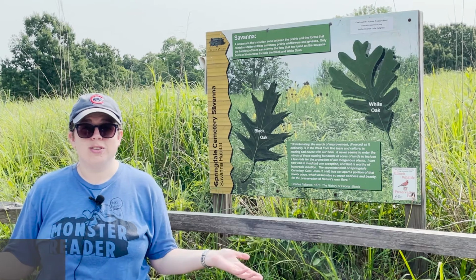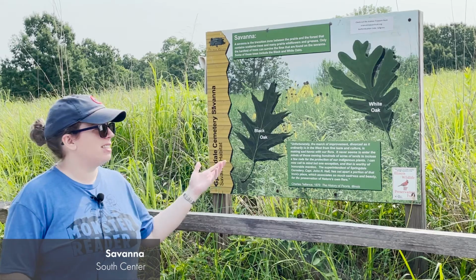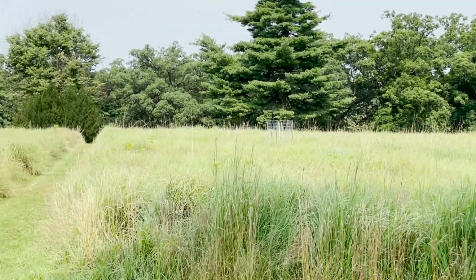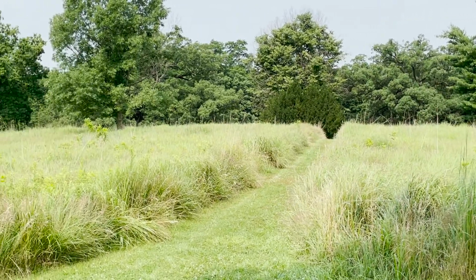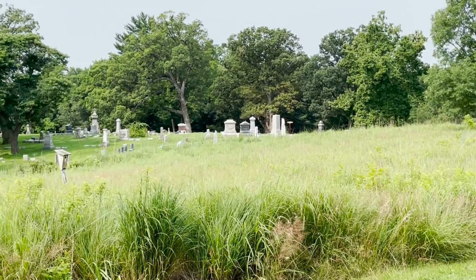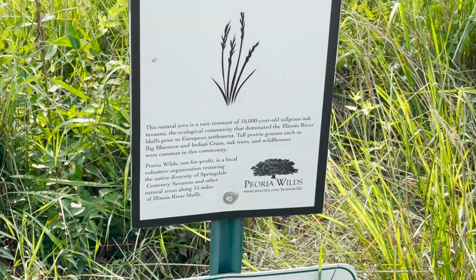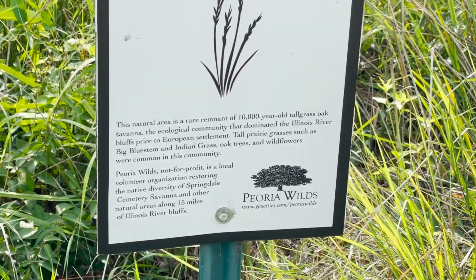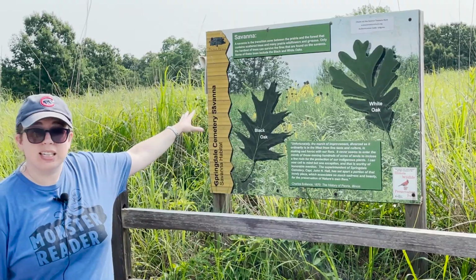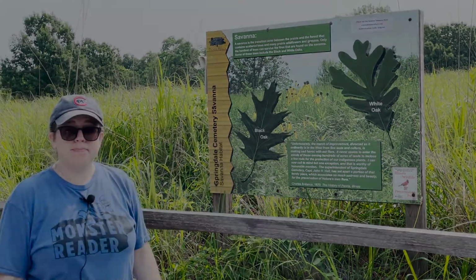One of maybe the lesser known features of Springdale Cemetery is the savanna. And a savanna is, as the sign says, a transition between prairie and forest. So you'll see tall prairie plants, but also trees. This is natural. It was not planted. They just left it as it was. And there's a sign over here that describes how it's part of an over 10,000-year-old natural ecosystem here in Springdale Cemetery. There are a couple of grave sites in the savanna and on the other side of the savanna, and we'll show you those as well.